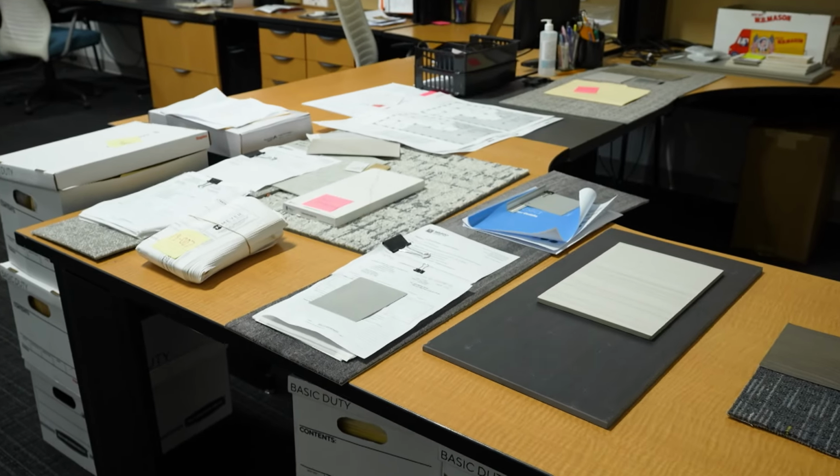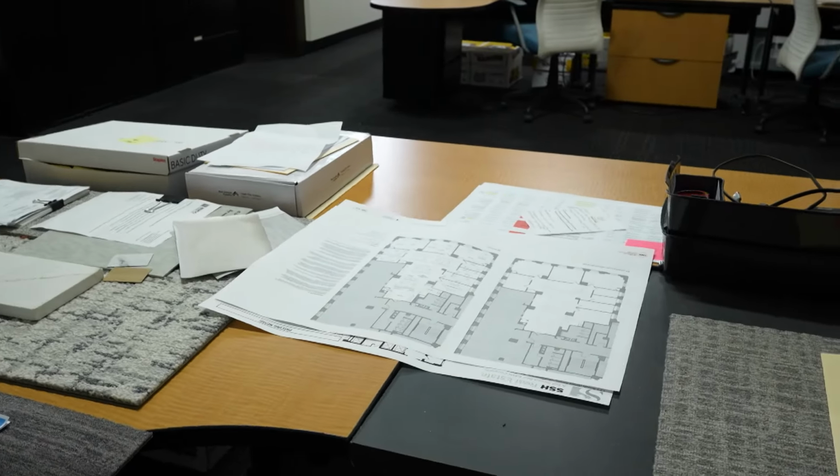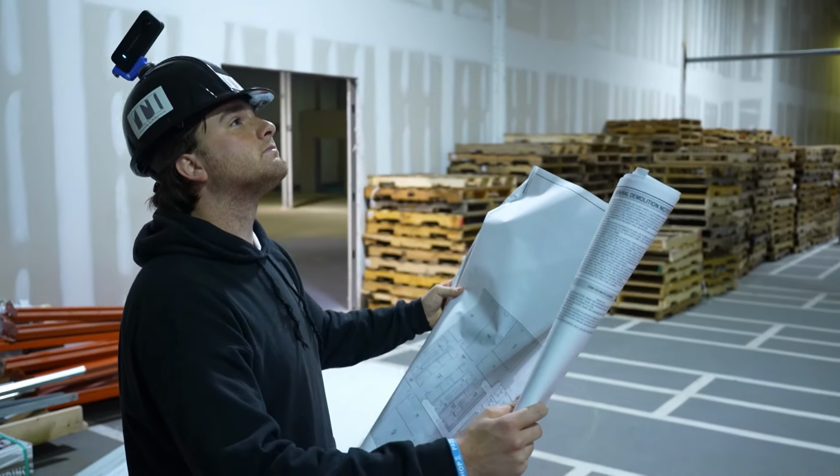under budget. Torino approaches each and every project with thorough planning to help identify potential efficiencies in the schedule and improve timelines. On each of our projects, we become an actual partner with the landlord and the tenant or the end user. We make sure that we know what their needs are and we satisfy those needs.